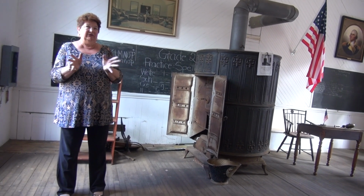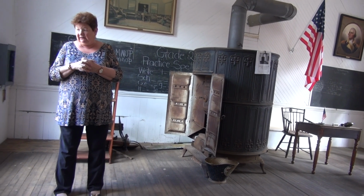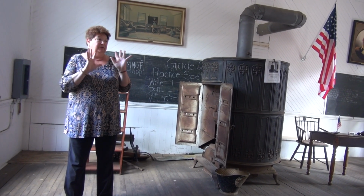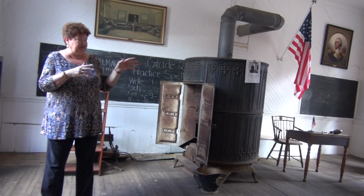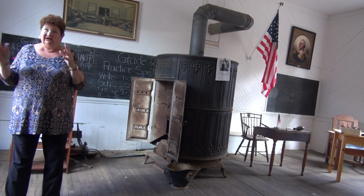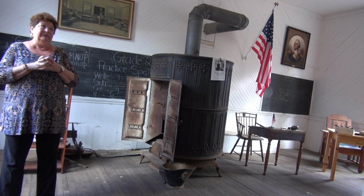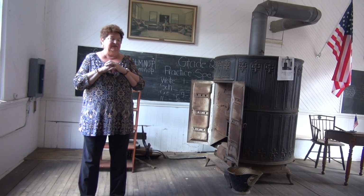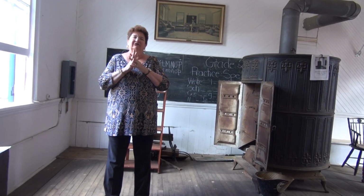So this building has seen a lot, and we hope to preserve, we have preserved everything. It has a new roof, we have new window shutters, we fixed the windows so they can actually open now. We have electricity installed, and hopefully this building will stand another 200 and some years.